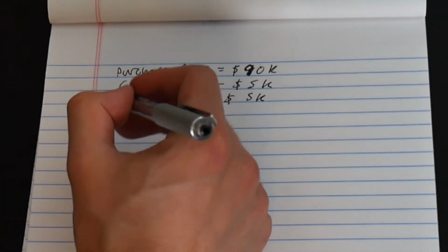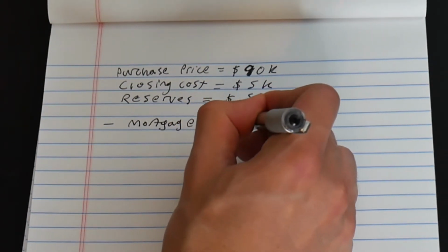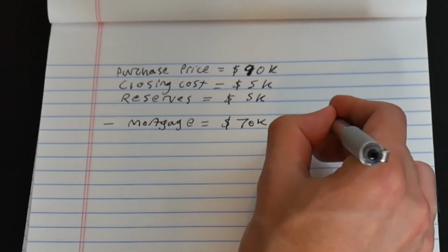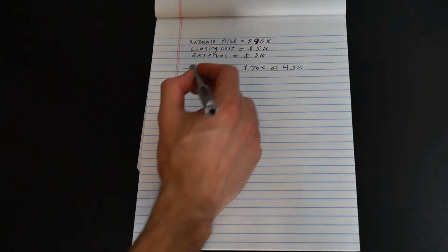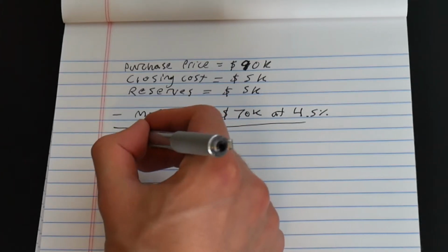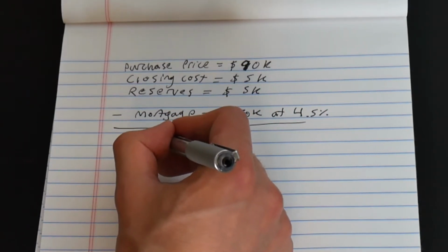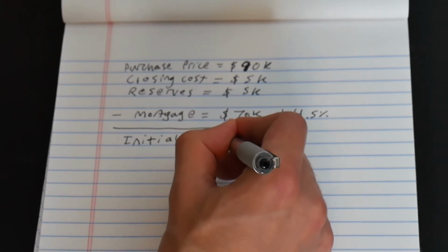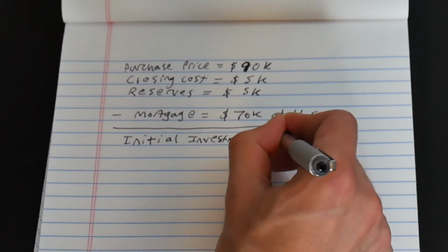But of course, you're probably going to be using a mortgage, so we'll go ahead and subtract that off. We'll say you get $70,000 at 4.5% interest, which is actually kind of high depending on the kind of loan you use. It might be closer to 5.5% if you use like an LLC loan, or it could be much closer to about 3% right now because of how low rates are. So we'll just say 4.5%. If you're watching this in the distant future, maybe rates have gone way up. I don't know. So that means that your initial investment is $30,000 because it's the $100,000 up here minus the $70,000 in the loan you got. So you have an initial investment of $30,000, and we'll go ahead and circle that because we will need that later.